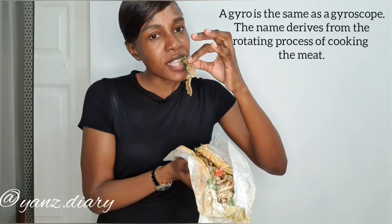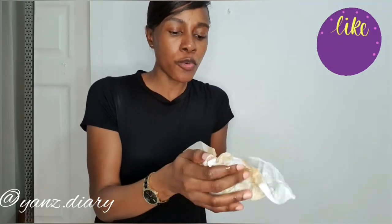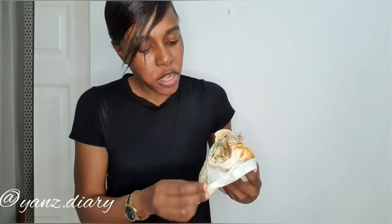The word gyros is said to have originated from Greece, so I don't know what it means, but that's a lamb meat, well cooked. Moist, it's not dry. So usually if I were to have it on the roadside, I would have kept it wrapped up and then just peeled on one side like this. Yummy, yummy, yummy.